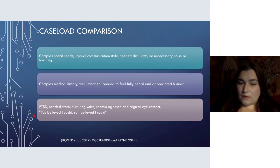And then there was the third case. This lady had post-traumatic stress disorder, and she really needed me to help slow things down with my voice. She needed a warm, nurturing voice. She needed to be touched. She needed regular eye contact. And then afterwards, she said, "You believed I could, so I believed I could." And that's really what we're aiming for, isn't it? That shared connection. So I thought I would share those with you.